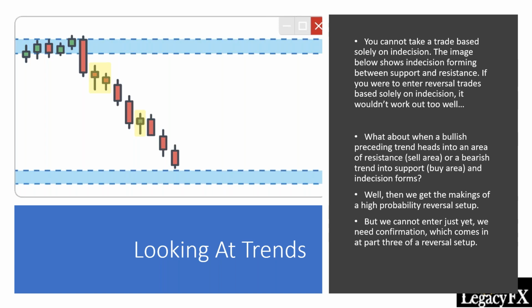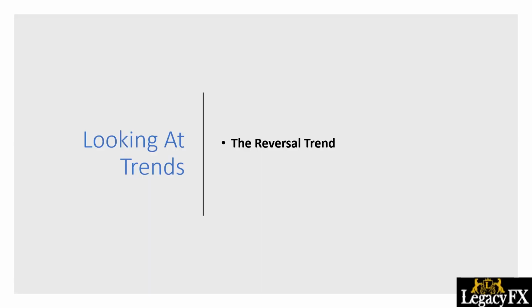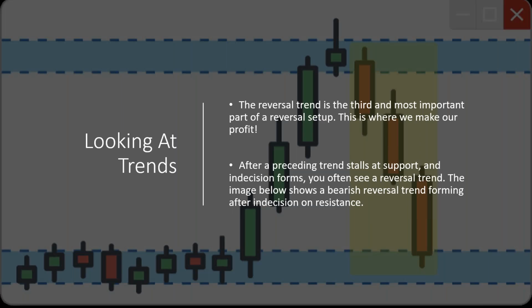So what about when a bullish preceding trend heads into an area of resistance or a bearish into an area of support? Well, then we get the makings of a high probability reversal setup. But we cannot enter just yet either. We need confirmation, which comes in part 3 of the reversal setup. And that's the reversal trend. The reversal trend is the third and the most important part of the reversal setup. This is where we make our profit.